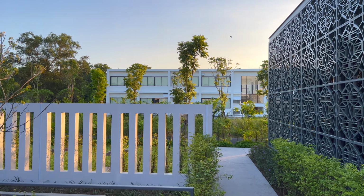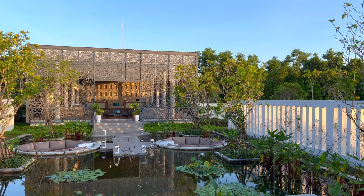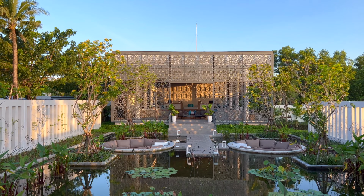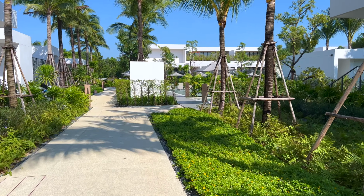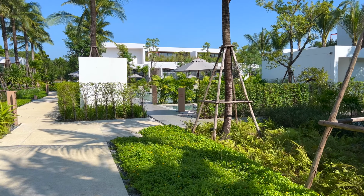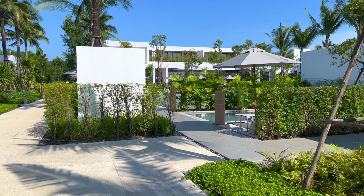Across the pond, we're now in front of the spa, which wasn't open yet at the time of filming. Here though, we can get the best shots of the lobby itself. The landscaping throughout is clean and modern. Nothing spectacular, but fitting of what I was expecting.